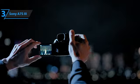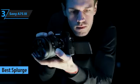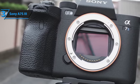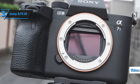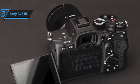Introducing the Sony A7S III, recognized as the ultimate luxury camera for YouTube in 2023. This versatile and potent mirrorless camera caters to discerning filmmakers with its compact, robust design and comprehensive suite of professional video capabilities. As the third entry in the A7S series, it offers resolutions up to 4K UHD, frame rates reaching 240 FPS, and an extensive array of image profiles and log modes.